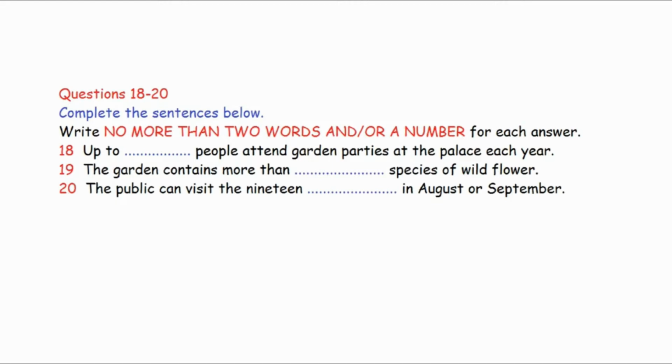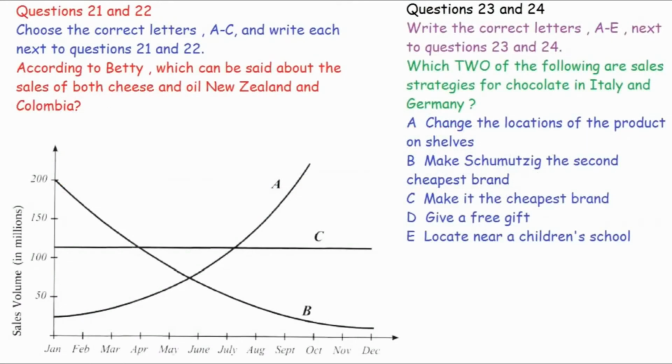That is the end of section 2. You now have half a minute to check your answers. Section 3. You will hear 2 students called Betty and Bruce talking to Professor Dundee about their own presentation. First, you have some time to look at questions 21 to 24.